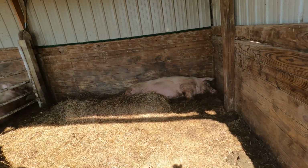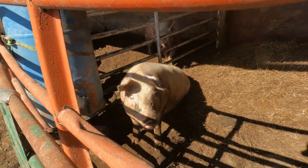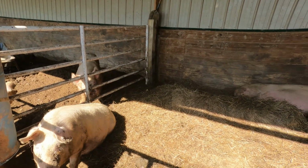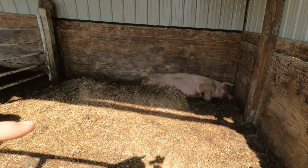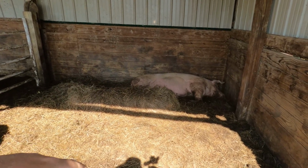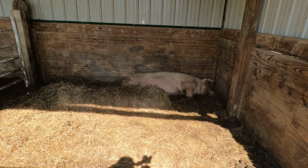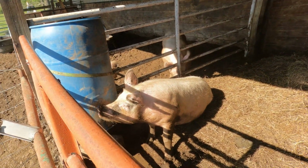Here's the other thing I wanted to show you guys, the girls here. Still pregnant, no piglets yet. I'm keeping a close eye on them. I look at them at least twice a day, probably more like three or four times a day. Amy, it's hard to tell because she's laying in front of that hay bale, but she's definitely got milk. She is not dripping milk yet. Her back end is definitely swollen, but she's still eating. I haven't seen her nesting or anything like that. As soon as I see that, I'm going to separate these two out.